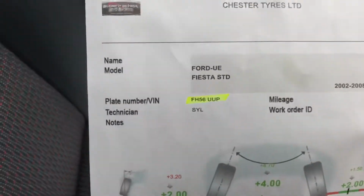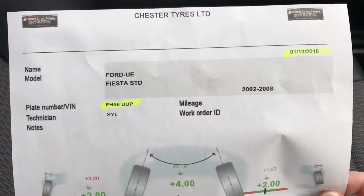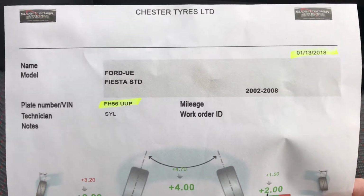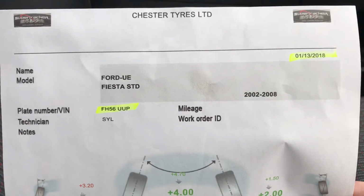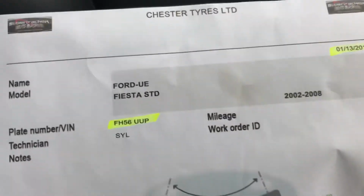So I'll get you the paperwork for that, but I'll just point out a couple of other bits and pieces. In the most recent MOT, it said that it needed 2 new tyres, so I got those, and I also got the front tyres tracked as well, just to make sure that it is running. Top right hand corner, you can see that was done on the 13th of January 2018, sorry. There we go.